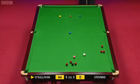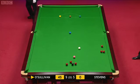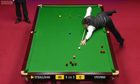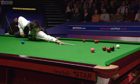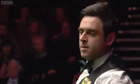10. I don't know whether the red that's on the black spot goes to the left corner or not. See if Ronnie has to make some sort of cannon on those 3 reds in the future. No, there you can see it clearly goes. And he missed the pink. Ronnie O'Sullivan, 10.